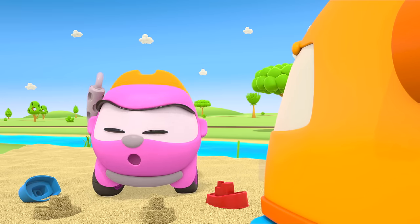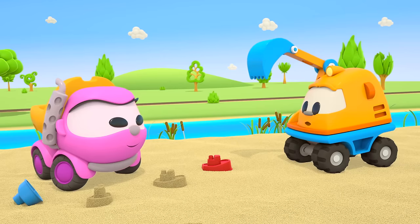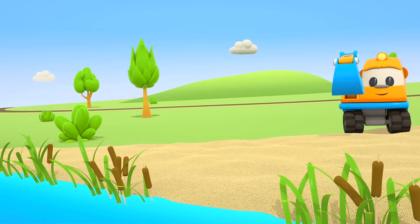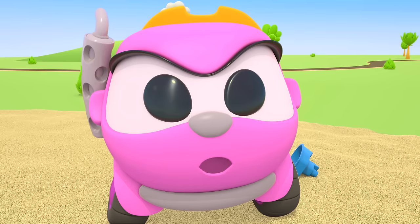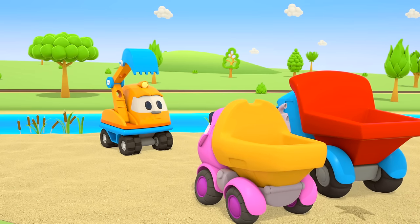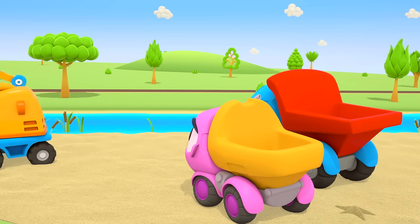Look at how many boats we've got. Oh-ho! Let's launch the boat into the water. That's not such a good idea. Hup. It's not a real boat. It's just a mold for sand. Oh, what have you done? Get that boat out of the water quickly. It's a mold. It's going to sink. Oh, no, no, no, no, no.